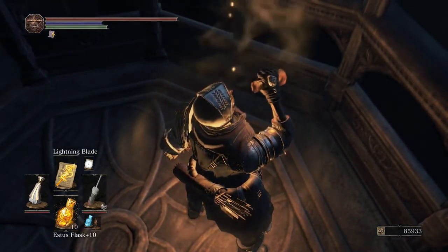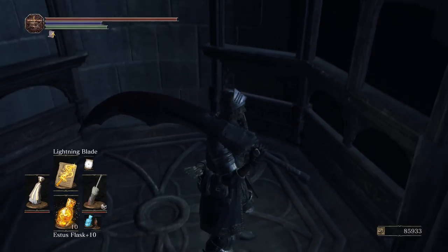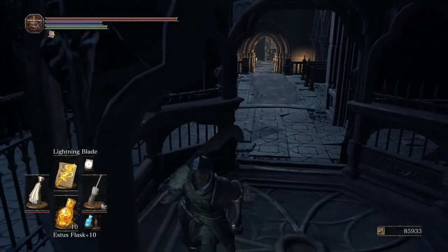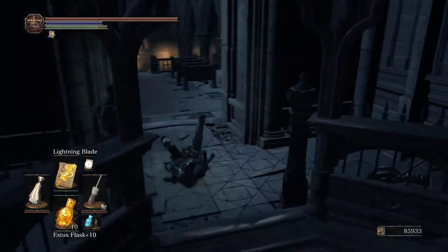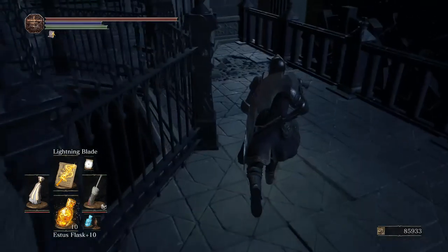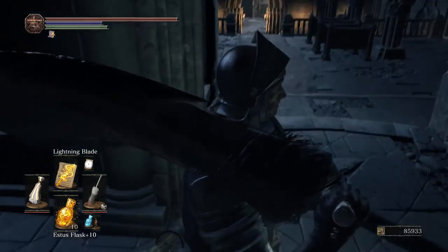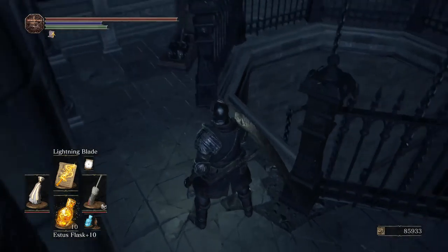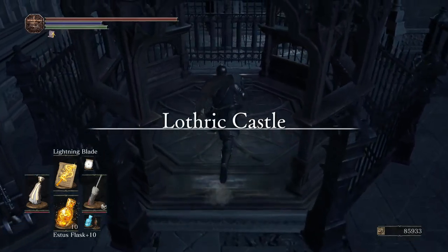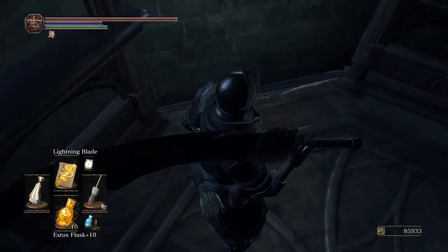Alright, nice. This is not like the most convenient bonfire or whatever, but it's, I don't know, better than nothing. And it's the one I use. It's better than running past all those guys. But there's a little secret here. If you push that up and then come down. They did this in Bloodborne as well.